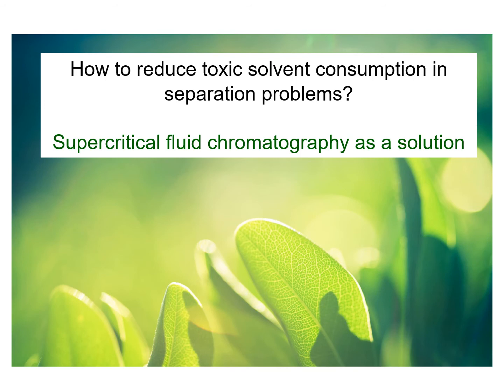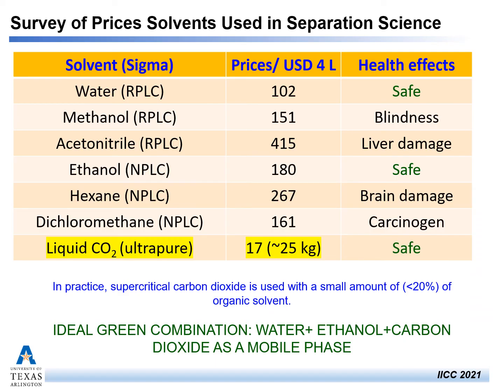Now the goal is how to reduce toxic solvent consumption in separation problems. And I'm going to talk about supercritical fluid chromatography as a viable solution. So let's survey the prices and the toxicity of the solvents which everyone around the world is using for HPLC experiments or UHPLC experiments. Water is of course safe, but it is very expensive if it is ultra pure. And you can look at methanol, it is expensive too, but it also causes blindness if it goes into the human body.